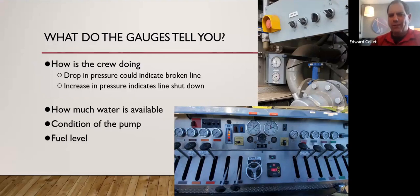Hopefully we have fuel levels, to prevent us from running out of fuel. Most of the engines I've worked on in the US do not have a fuel level gauge. And in my department, one of my friends almost ran out of fuel pumping a fire because he did not have the fuel gauge on the pump panel, and he had forgotten to go into the cab to check the fuel level.